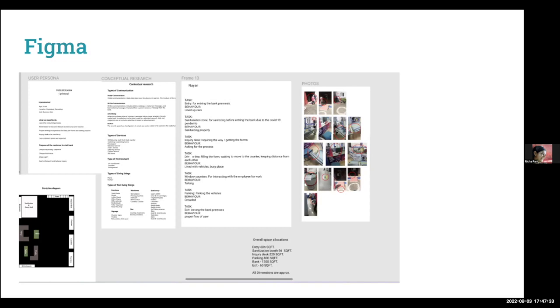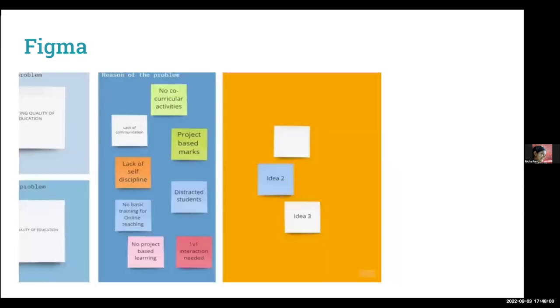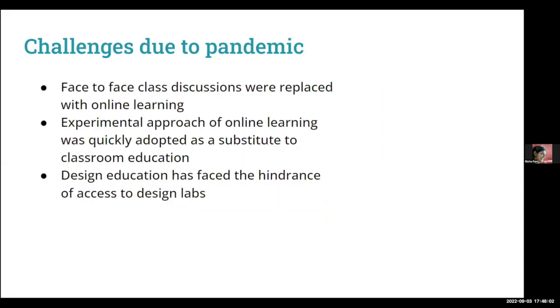So it provided a complete set of tools that the students could use from beginning to end, while also sharing their work with their peers for feedback and reviews with the faculty also. So it kind of made the entire feedback process and also the work the students were doing more transparent. So this is another screen grab.